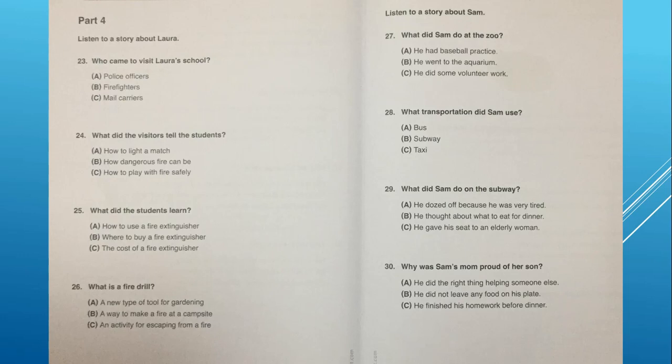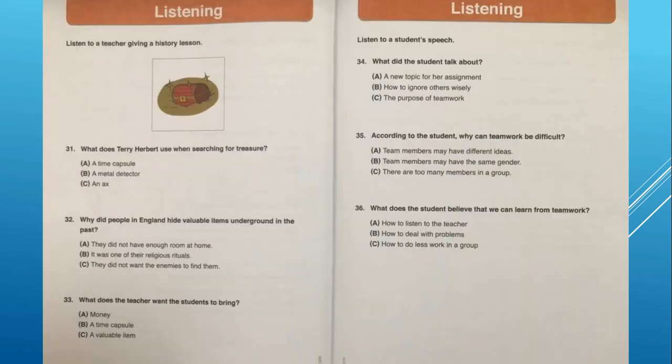Go on to the next page. Listen to a teacher giving a history lesson.